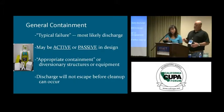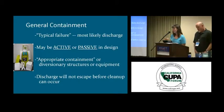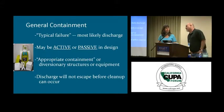I think the question was, is there a definition of the typical failure mode, or the definition of most likely discharge? And I think what Pete's saying is the answer is it's really up to the facility to decide what that would be. But I know the regional guidance does give examples, like Pete's mentioning. There is no specific definition of a most likely discharge scenario.